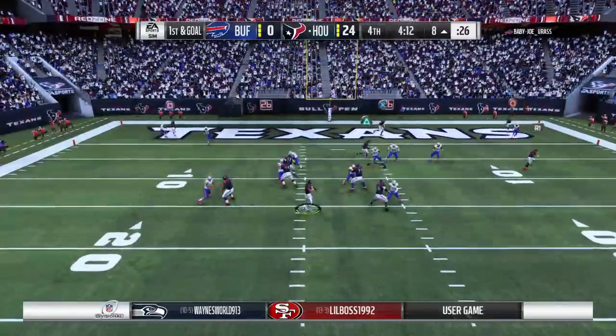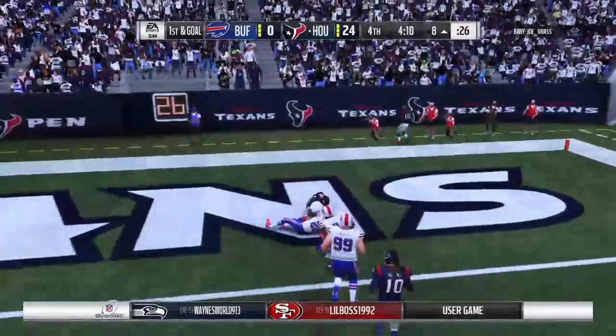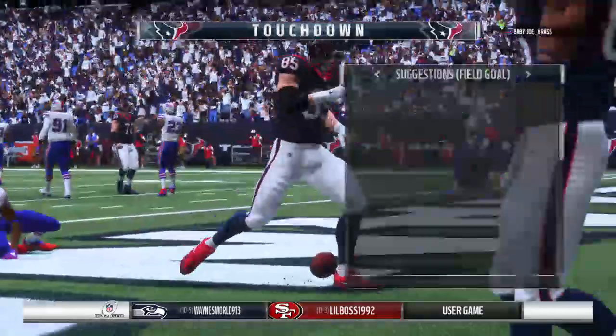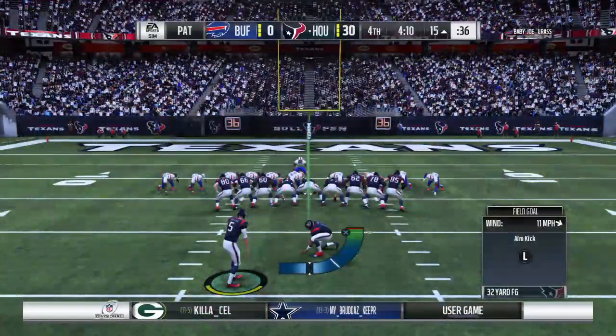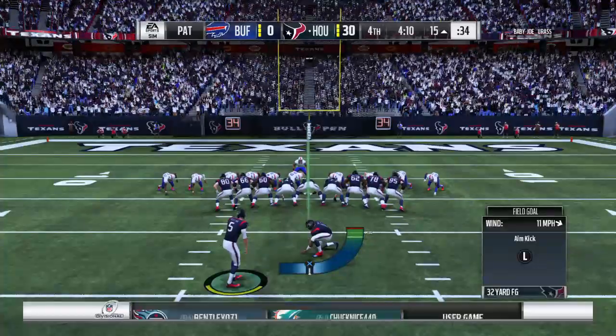Operating from the gun, Watson. And that is caught. Touchdown, Texans. Tyler Eifert from 8 yards out, and the Texans add on.